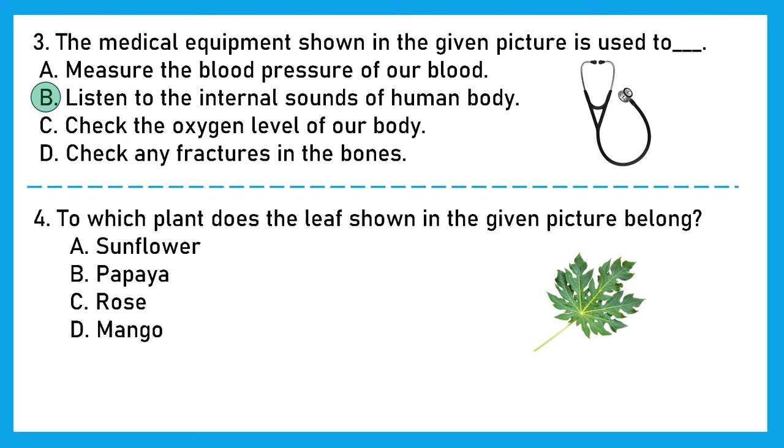Question 4. To which plant does the leaf shown in the given picture belong? Is it sunflower, papaya, rose or mango? The right answer is option B, papaya.